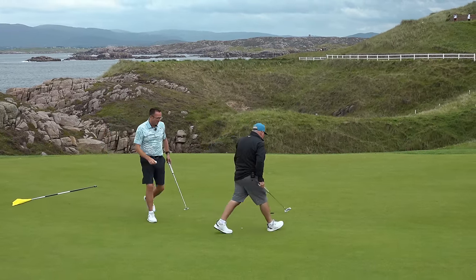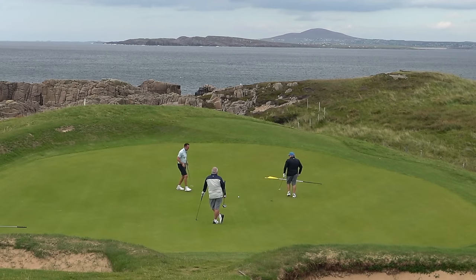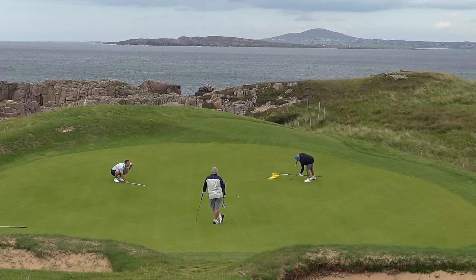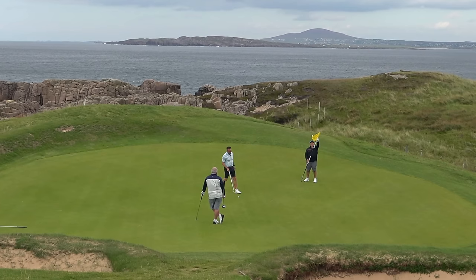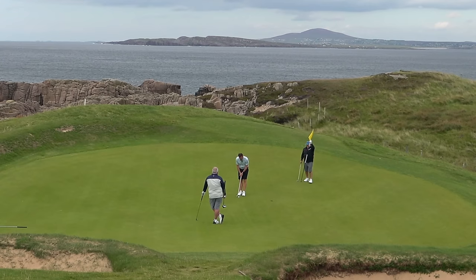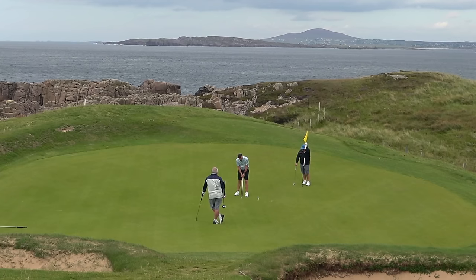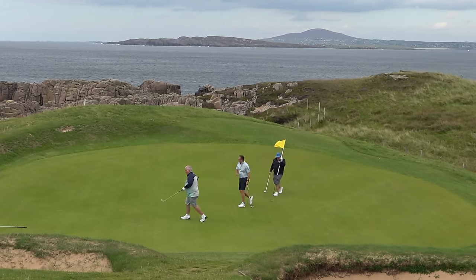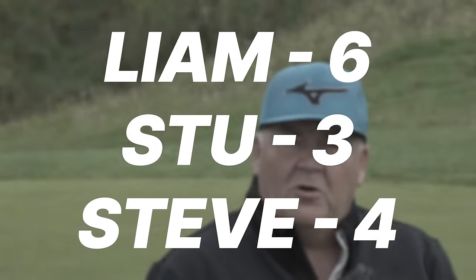Solid as a rock. Well done. Have you got a shot? Great three. No shot for anyone this. Right, putting for par after a great chip. He's showing you the line. Firming up the hole. And I pulled it. Take it. Four points for Liam, three for me, and no points for Stuart.